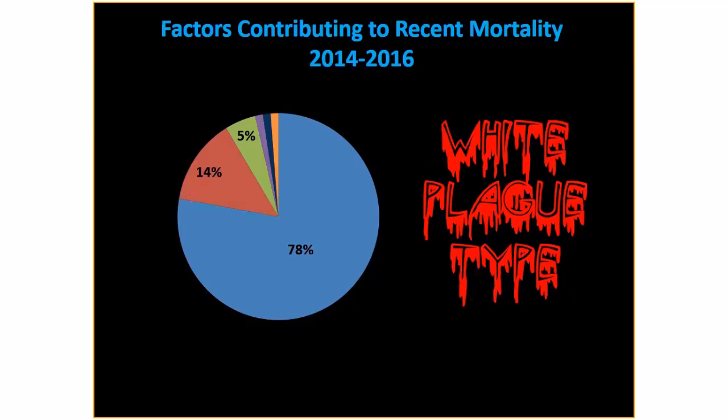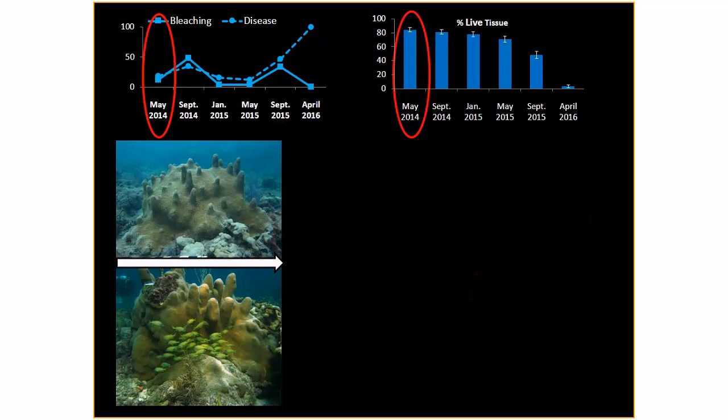Factors contributing to the recent mortality, which was mostly disease. You see the major contributors were white disease types and actually black band, and more specifically, white plague seemed to really affect these colonies. We didn't take samples to possibly identify it, but due to the rapid progression of disease we were seeing, and also the described susceptibility of pillar corals to white plague, we're mostly sure that this was white plague affecting these colonies.